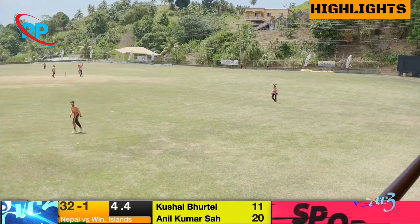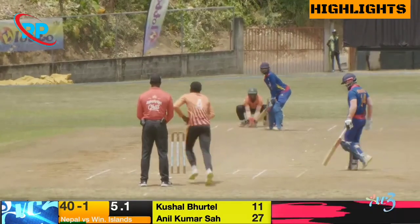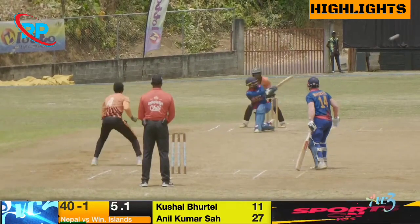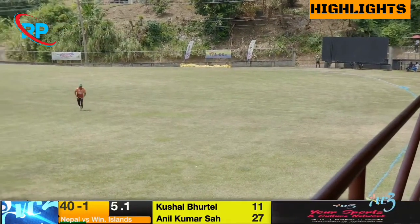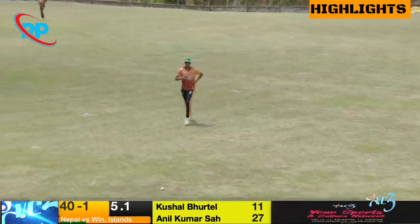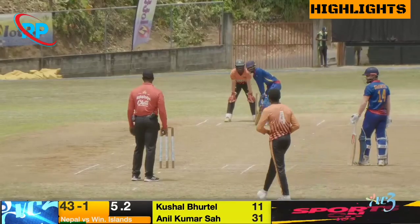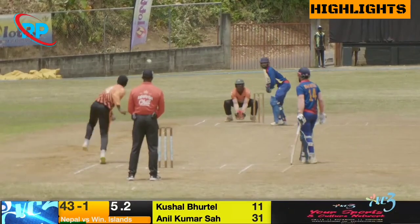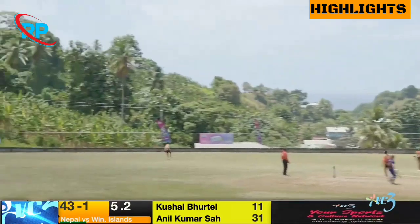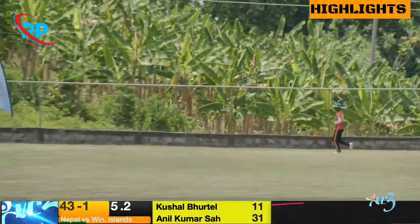Pitched up and deliberately lifting it over extra cover. And he sweeps and into the fence, one bounce for 4. And he moves on to 31. And he lifts that high over extra cover. That's gone, that's gone for 6.